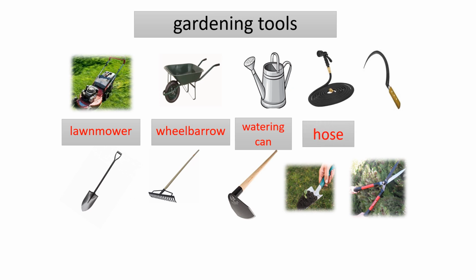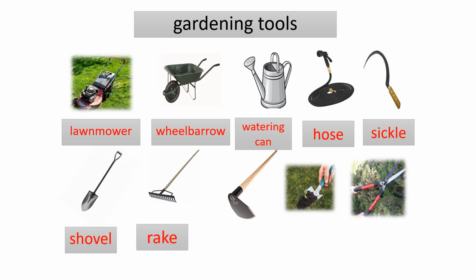Next, this is a lian dao, or we call it a sabit. In English it's called a sickle. Next, this is something that we use to move soil. After digging a hole, you use this to move the soil from one place to another. This is called a shovel. And the next thing is something that you use to rake leaves. So it's called a rake. Next, you use this to dig a hole. For example, you want to plant something, you need to dig a hole, you use this. In Mandarin it's called 锄头. And BM is 长钩. In English it's called a hoe.